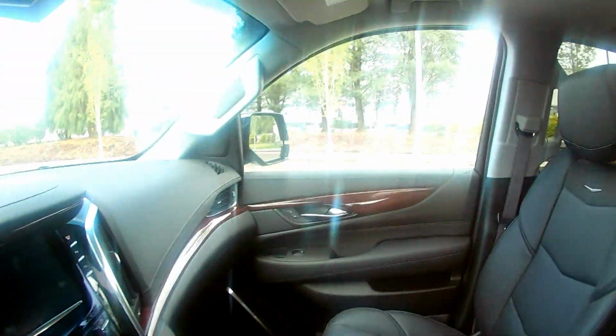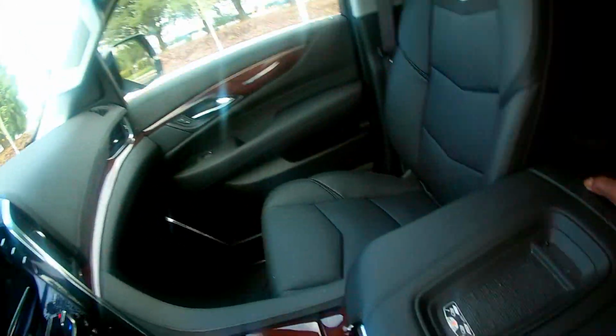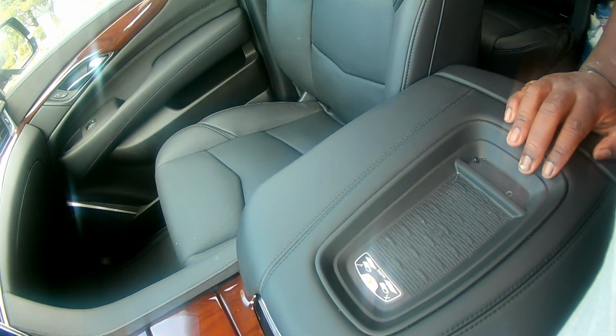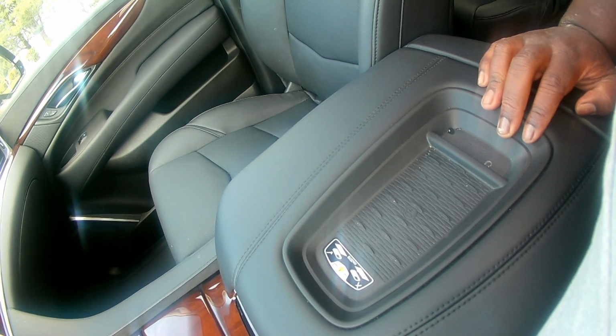One of the cool things that all the new GM products have that a lot of people aren't really aware of is here in the center, where there used to be an empty space. This is a wireless phone charger and it works with a lot of Samsung phones, but I know it doesn't really work with iPhones.